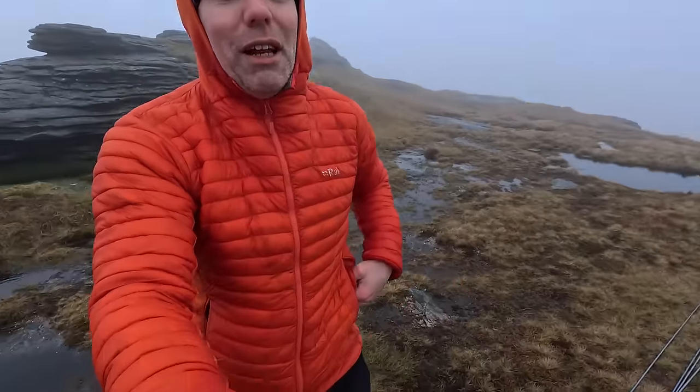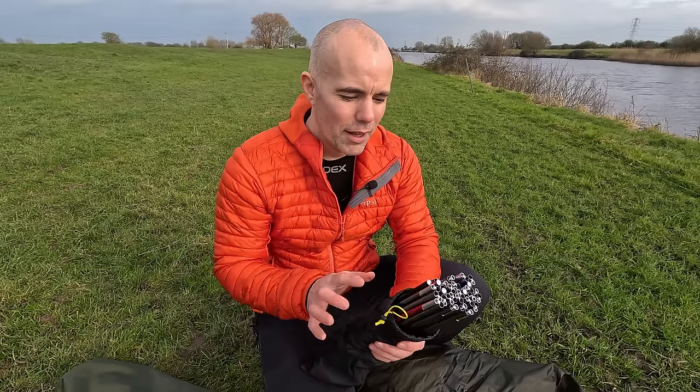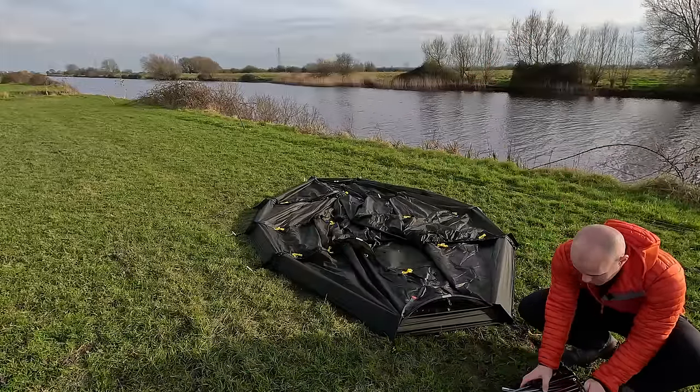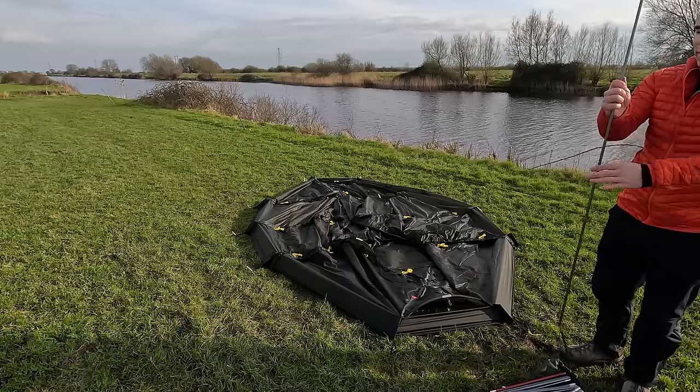And I found that was actually really useful when I got all of the poles out of the bag. Of course, they're all in their folded sections, so you've just got a mass of poles. You don't really know which end to start from. Just having the end section coloured means that you can reach straight for the end section and then start connecting the pole together from the end. It just helps you untangle that mess.